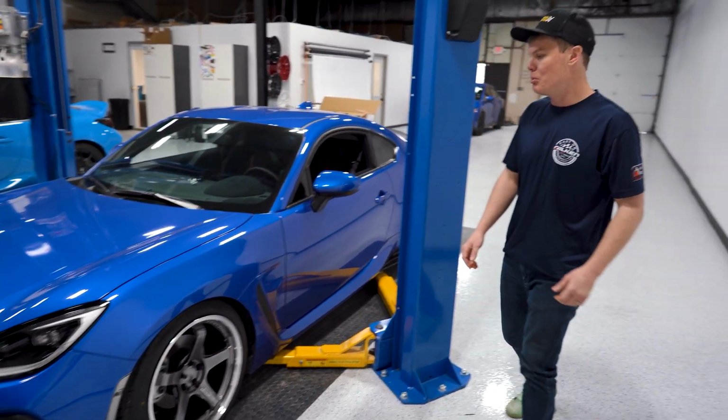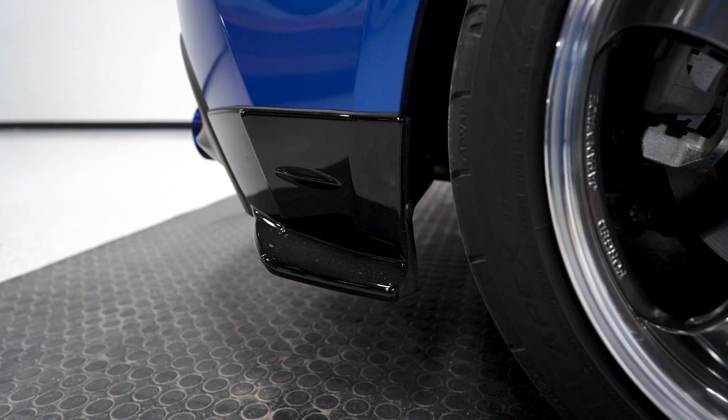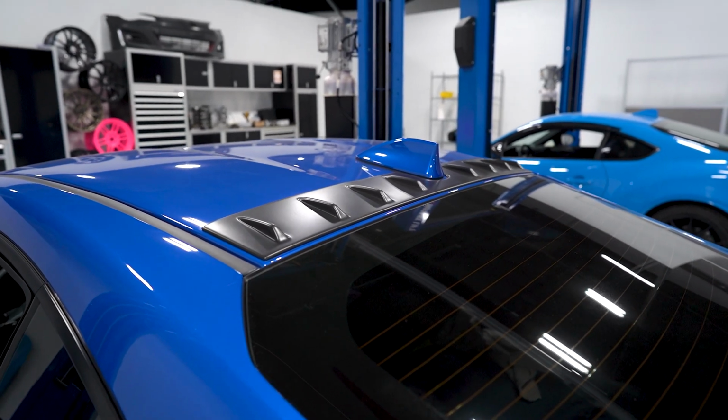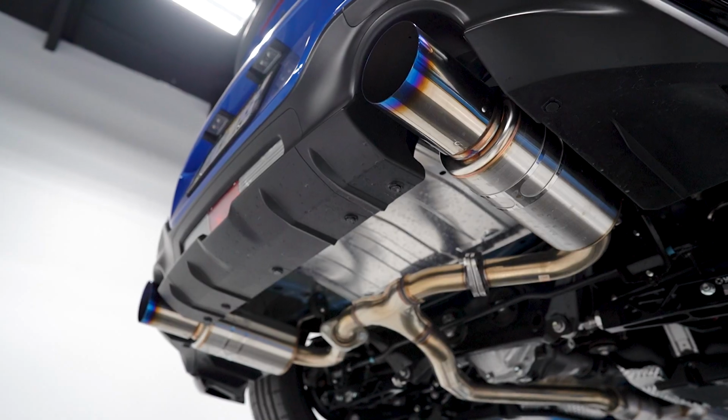Moving around to the back, he's got some OEM aero bits, the little spats on the bottom here, and then up top he's got a Vortex generator. Really just helps complete the look of the car. And then last up, he's got the HKS SPEC-L exhaust with those burnt blue tips.